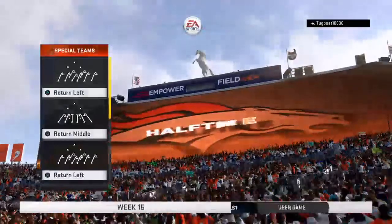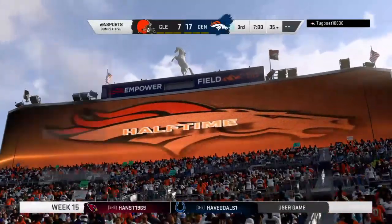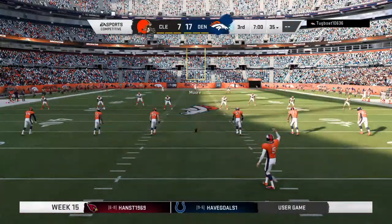As we send you on out to our studios in Orlando, here's Jonathan Coachman at REA Sports Halftime Report.